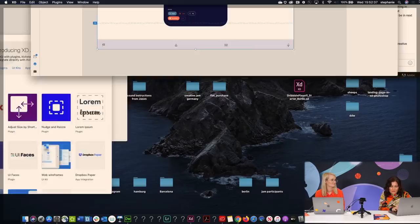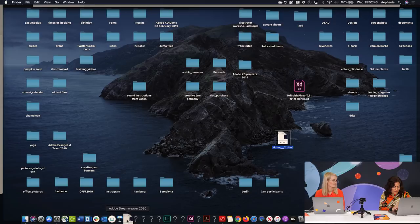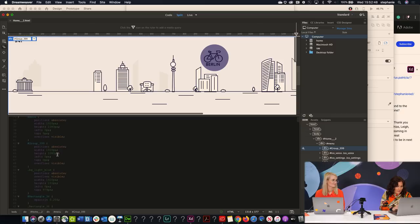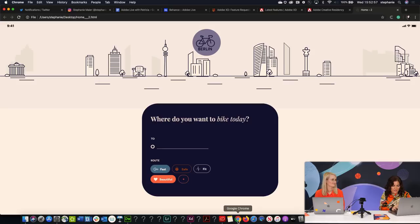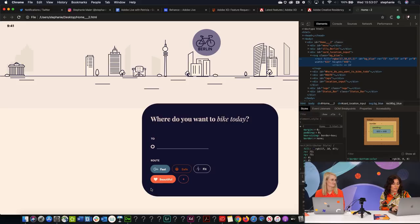So here I have an HTML file. And in order to show that to you, so that you believe me it's really an HTML file, I'm going to open it in Dreamweaver. And you can see here is a whole bunch of code. So this is really HTML. It's not the prototype mode anymore. I can also just open it in my browser. And when I go, for example, in Google Chrome and say inspect, you can see it's all code. I love that plugin because I get this question so much from you guys out there. And yeah, there is a plugin.